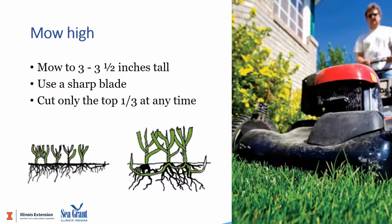First, when you have tall turf grass, you're shading out weeds. You're also shading the soil, so you're preventing the soil from drying out as quickly. And when you have taller shoots above ground, that means that your roots are going deeper below ground. I'll talk about why that's important when we get to the water section. And you should also be sharpening your mower blade.